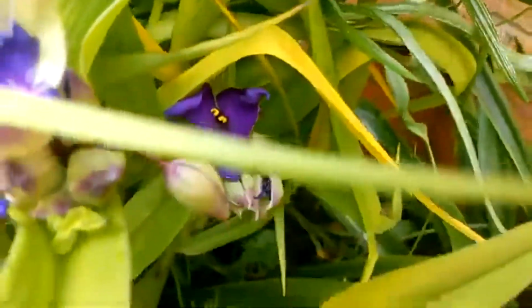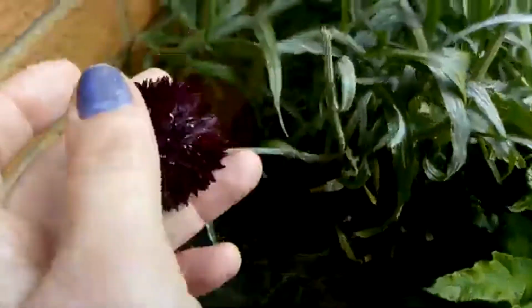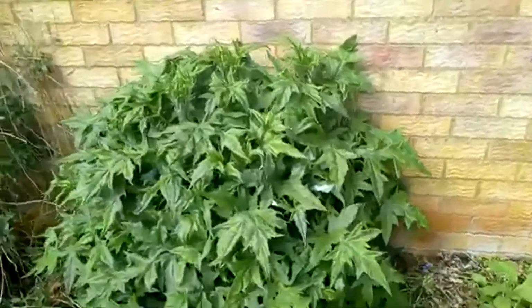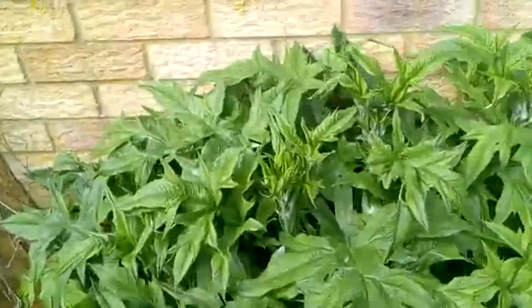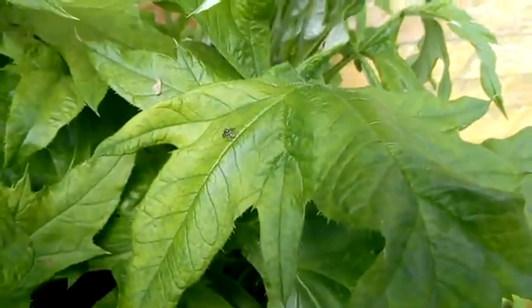And then we've got one down there. And then cornflower Black Ball, which of course is black. Which is a lovely black colour, hence the name, Black Ball. And then over here, the globe thistle, which is getting nice and tall now. Grows very quickly when it does. It's one of the jumping ones.